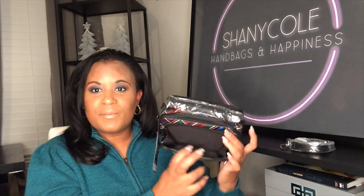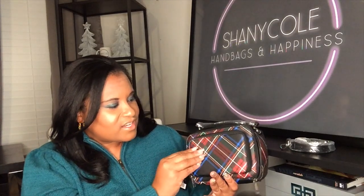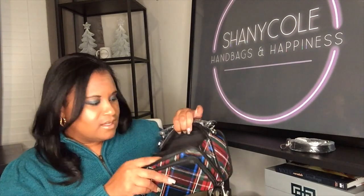Then we come around to the front. And you have this inside front pocket. And I like how this is gusseted where it opens up wide. I'm really actually impressed with the design of this bag. And the feel of it, it does feel like it has a nice texture to the vegan leather. It doesn't have any kind of smell or anything.